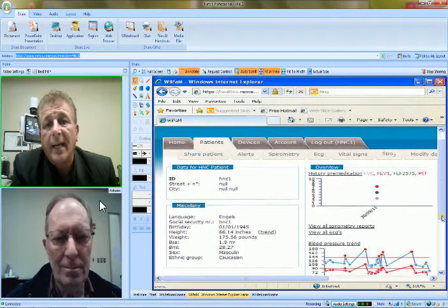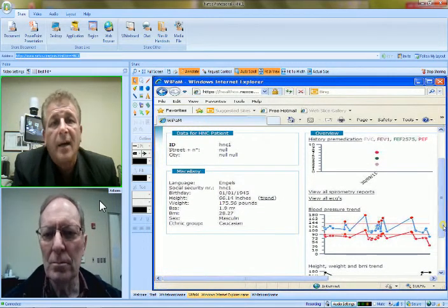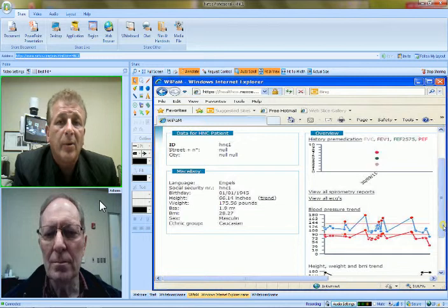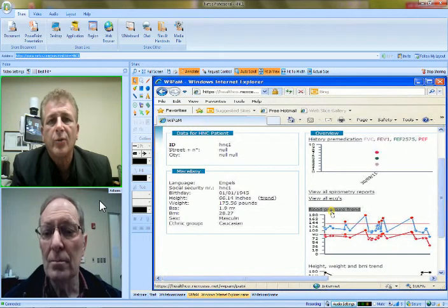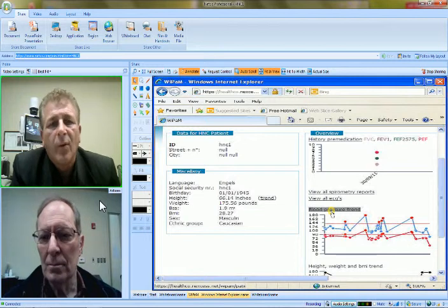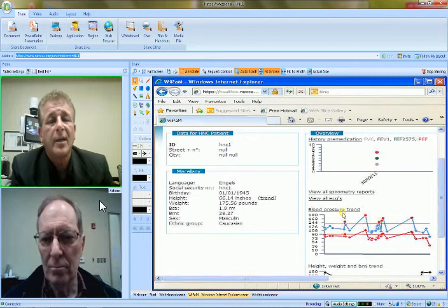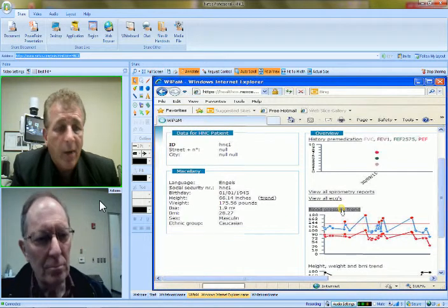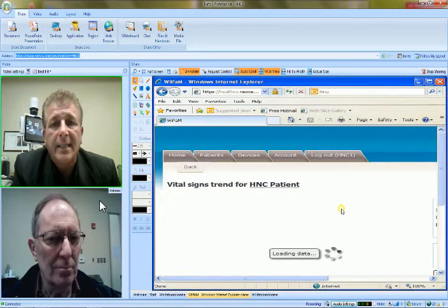So perhaps I have a cardiologist, an endocrinologist, a primary care physician. I may have a nurse or another family member. Anybody involved in Bob's care we wish to join us in this consultation, we can do so, and it doesn't matter where in the world they're located. So that cardiologist in New York, endocrinologist in LA, primary care physician here in Michigan, and we can take care of Bob's needs at any given time.